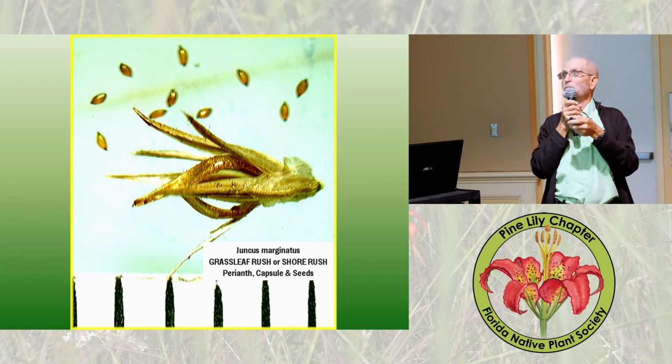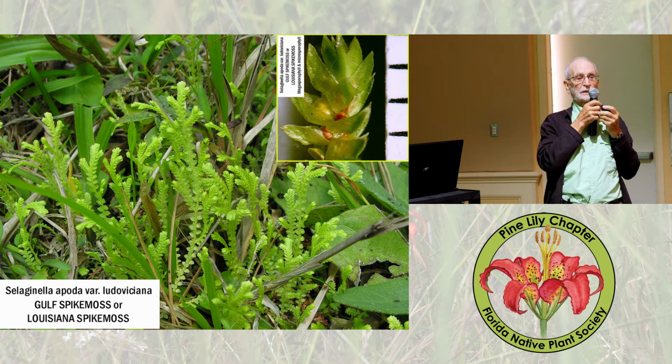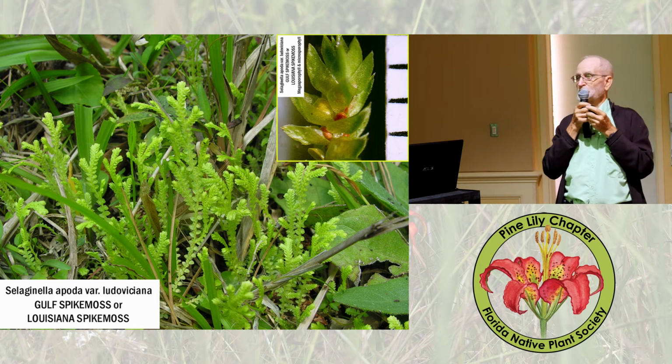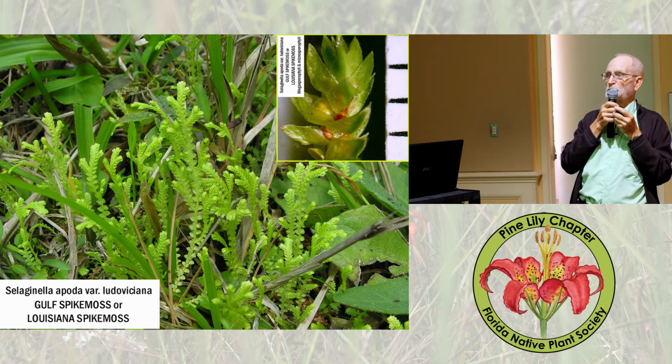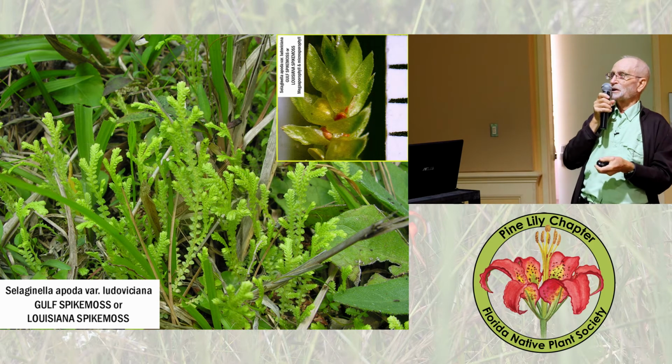Now here's another plant, and we're getting into plants that propagate by spores. This one is known as Louisiana spike moss. These tall stems here with these small leaves on it is the spike moss. The red dot isn't showing up there.